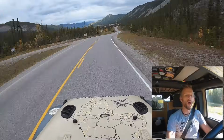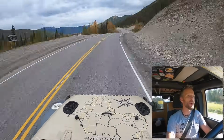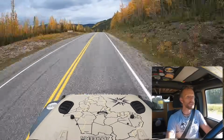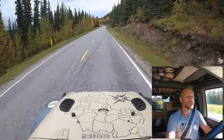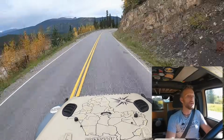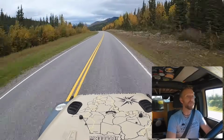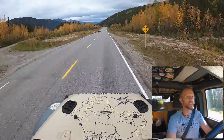Because the speed limits are quite low, you also need to budget quite a lot of time to drive the highway. And one benefit of the summer is that the days are so enormously long, you could easily do a 16 or 18 hour driving day and you still won't even need to turn on your headlights. So you can cover a lot of distance in a day, but remember, your average speed at best is going to be 40 miles an hour, maybe 50 miles an hour. So it's going to take you quite a few days to drive up to Alaska.